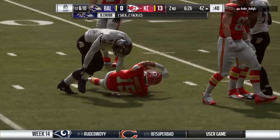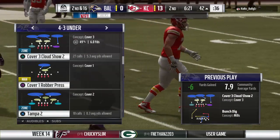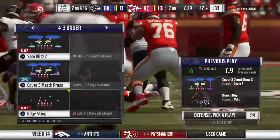Well, Mahomes can't get away, and down he goes. Defensive end gets in there that time. They were in a 4-3. What's the responsibility of the ends versus the tackles there, Charles?